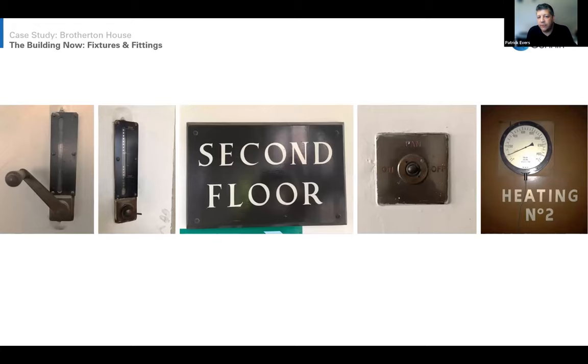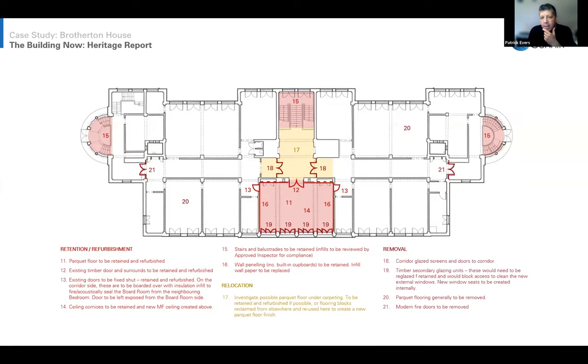There's also some of the original fixtures and fittings, such as controls that you can see here for the forced air system that was introduced in the building. It's quite innovative in its time. And things like signage, we've retained all of these and they'll be reused as part of the interior design to give that connection to its history. We undertook an audit of all the historic features that were still in the building at the time, although there weren't many. Pullens were keen to retain as much as possible to give that link to the building's history.